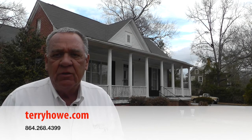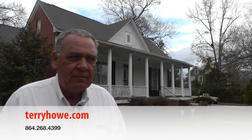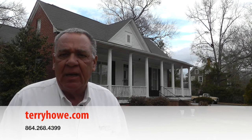All right, let's go and wrap up our tour here of Johnstone Street in Newberry, South Carolina. As you can see, it's a pretty nice house. Got some good bones. It's an older style home, so has some of those features you just don't see anymore. They can make somebody a nice home.